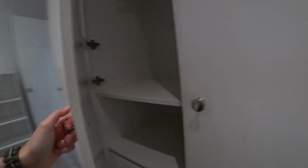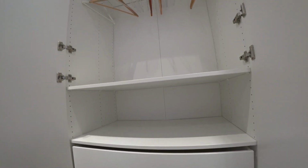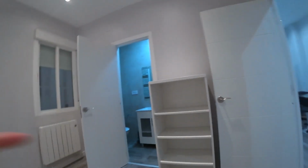And this standalone closet, super big, where we can keep our stuff, with a lot of drawers, okay, shelves. It's very nice, this closet. Okay, some more shelves.